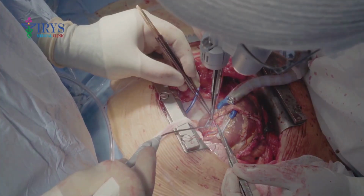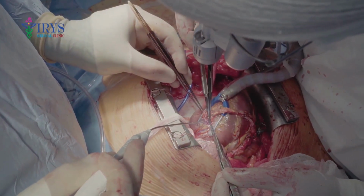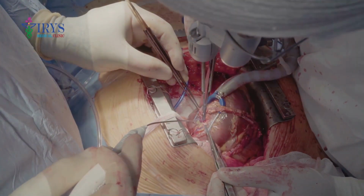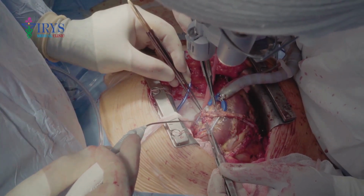Lastly, surgical procedures may be considered for individuals with advanced heart failure. This can range from coronary bypass surgery, which improves blood flow to the heart, to heart valve surgery, which corrects any issues with the heart's valves. In the most severe cases, a heart transplant may be the best course of action.